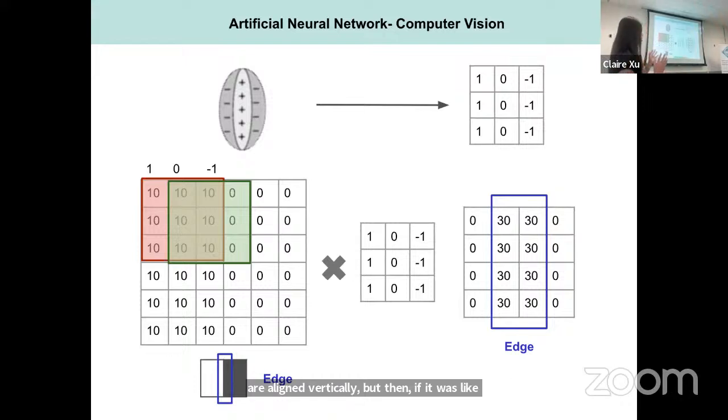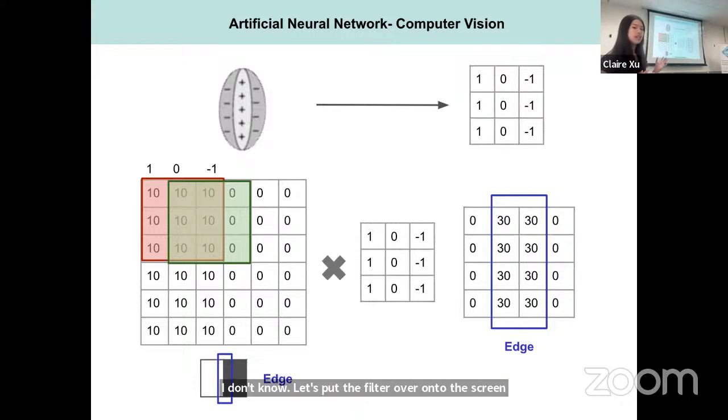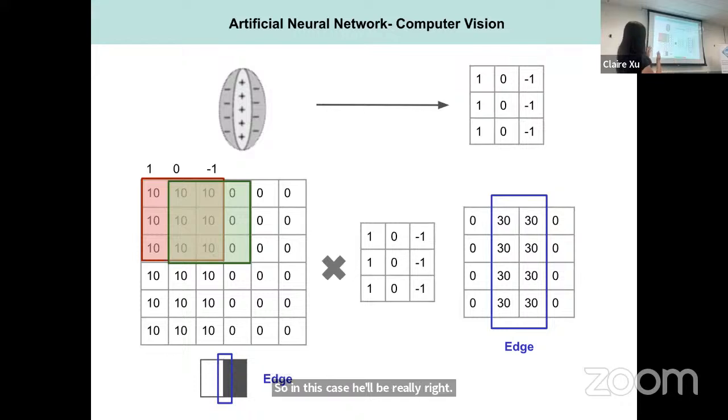Now let's put the filter onto this grid to detect the edges. In this case, you can see there's a 10, which represents the brightness. 10 will be really bright, and the 0 is dark. With the human eye, you can see there's an edge in between the 10 and 0. But for a computer, we would have to put the filter over the grid and find out where the edge is.